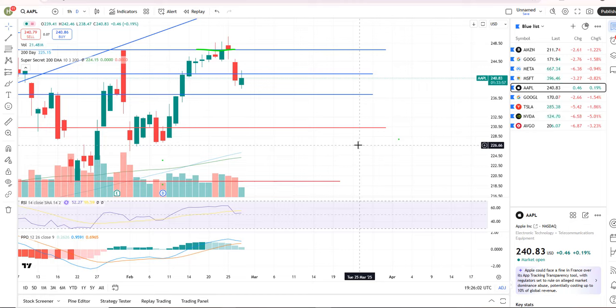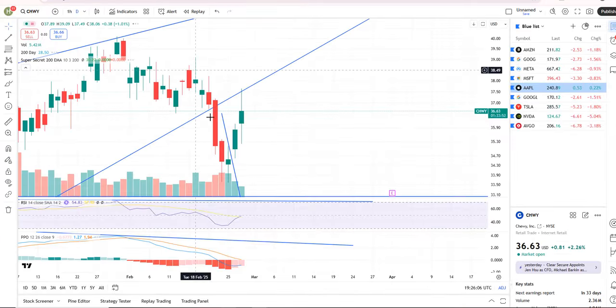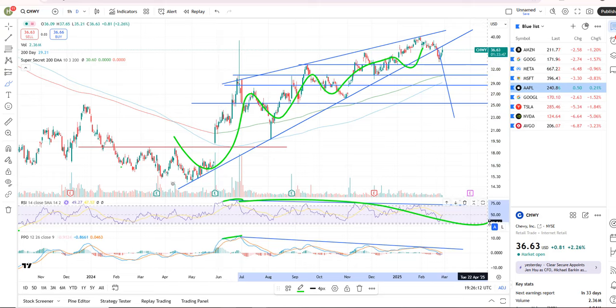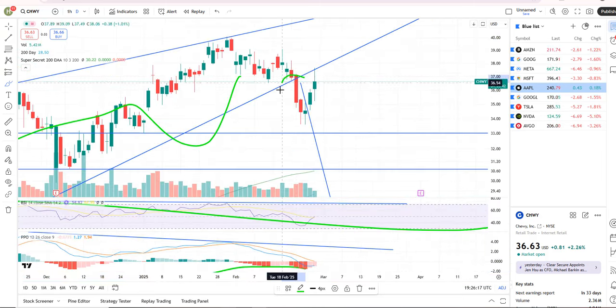Okay, I'll throw out a trade. I did give the private member group this earlier, but I'll put this one out here. Chewy. You've got a big bearish rising wedge, big negative divergence. You have a break of the wedge, so there's your sell signal, and we got a backtest.